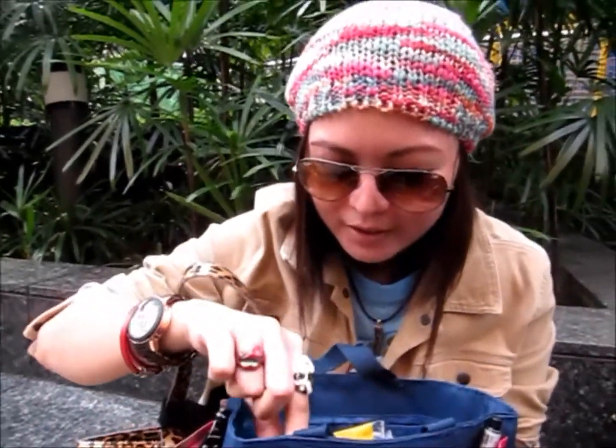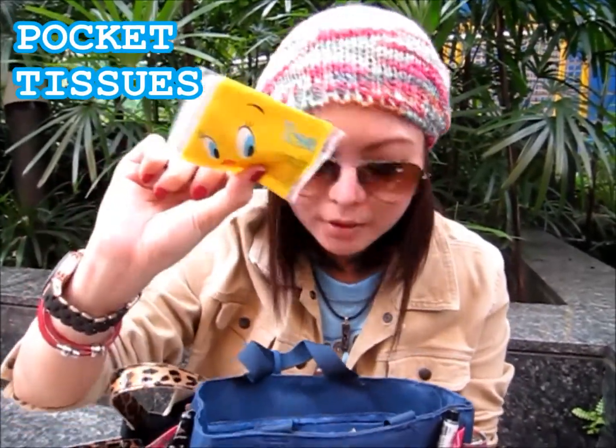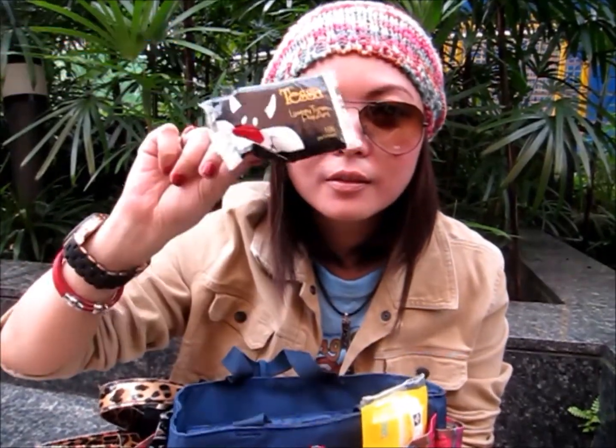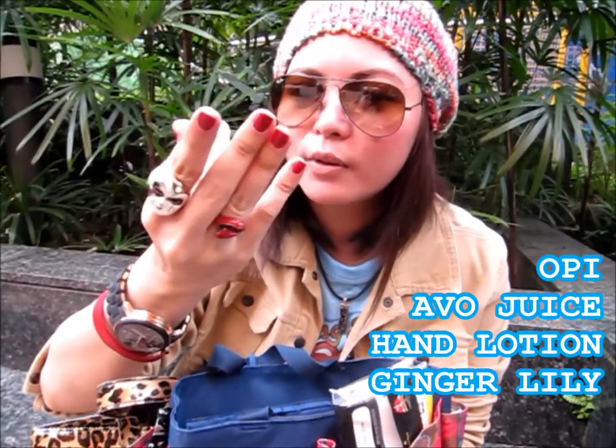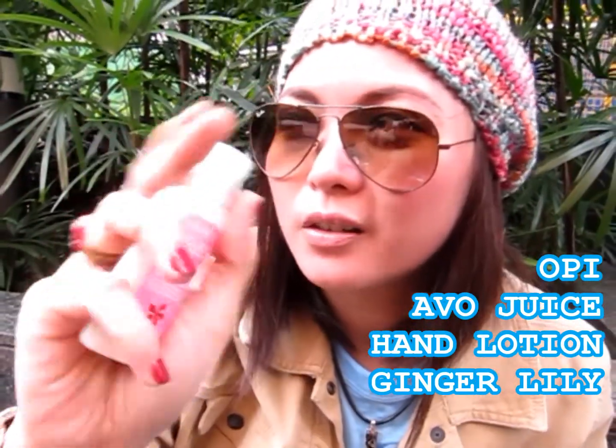Oh, okay. Inside. Tissue. Looney Tunes. Another tissue, hand lotion from OPI, Evo Juice, ginger lily. It doesn't smell ginger lily at all. This one smells like strawberry.